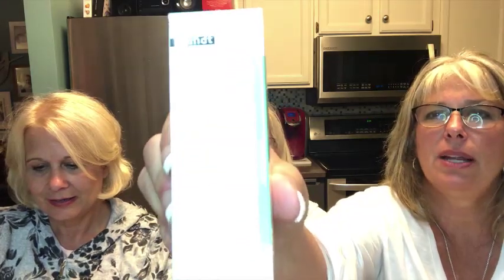Here. Hydrobiotic Recovery Sleeping Mask. What is that? It's a hydrating, recovering sleeping mask that balances skin's naturally occurring flora and locks in moisture overnight to reduce redness. You don't want to open this, do you? Why not? I'm not giving them away.